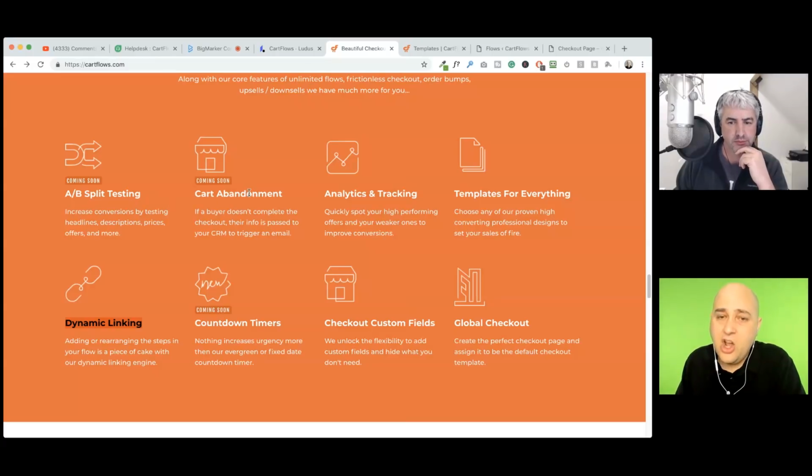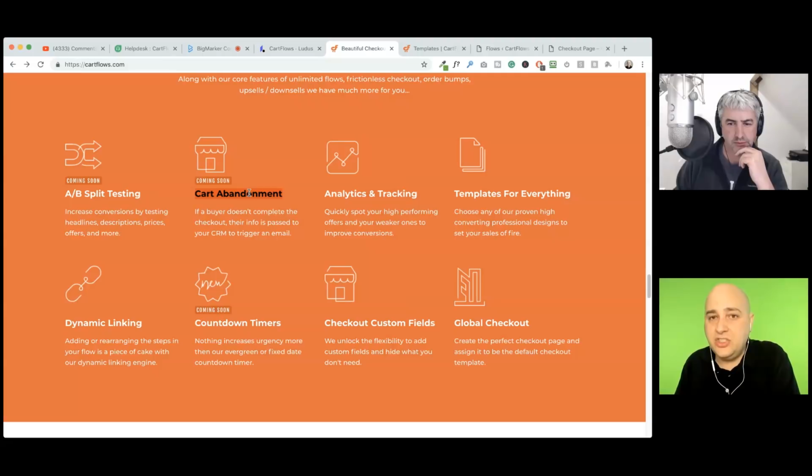Split testing. Cart abandonment. What this means is someone pops their email address in and then leaves. That gets pushed into your CRM, and you can trigger an email saying, hey, you left something in the cart. I think you forgot something. That's shopping cart abandonment. It's for recovering carts. Services like this are $200 to $500 per month.